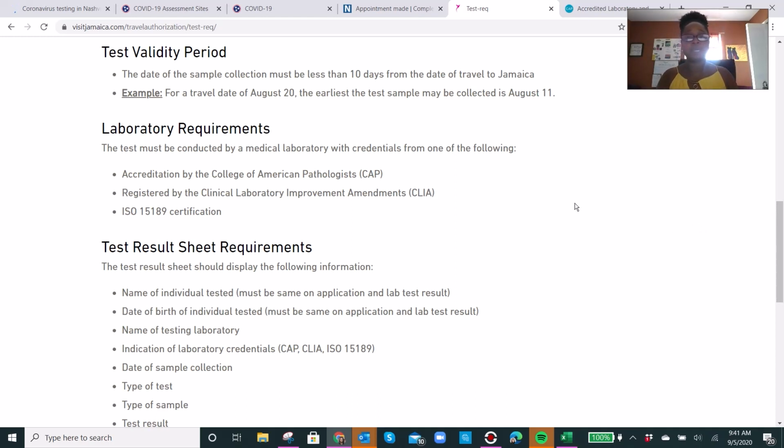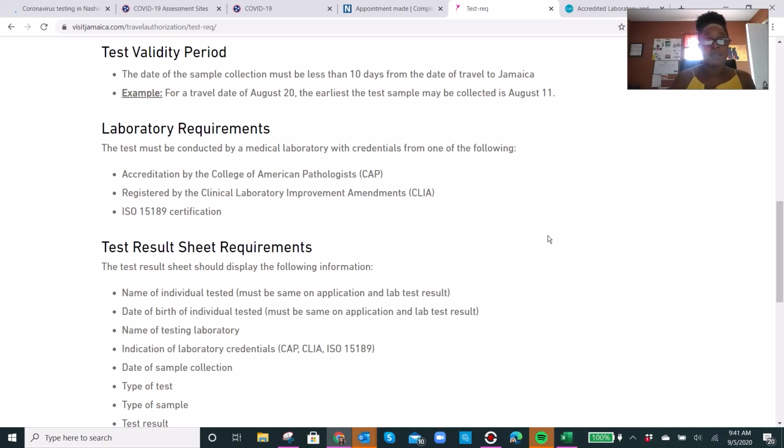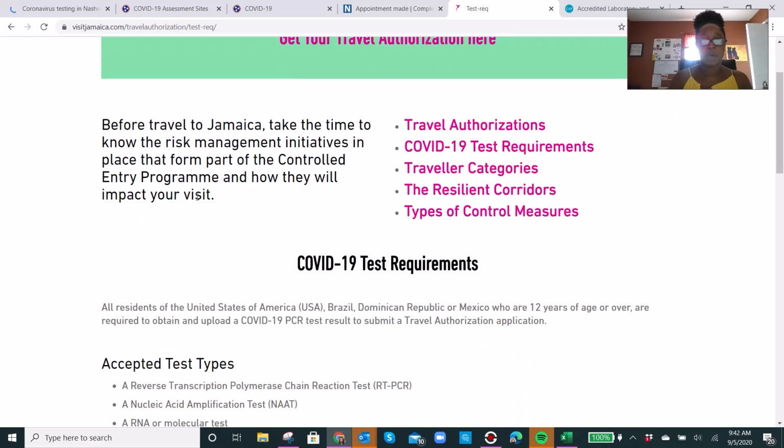Okay, perfect. So they have this number here, and that will be on the test results, because as you can see, Jamaica is saying what needs to be on the test result sheet. So you have to make sure that you read everything and know what the requirements are before you arrive there. So I am going to book an appointment, and then I think I should be good to go.